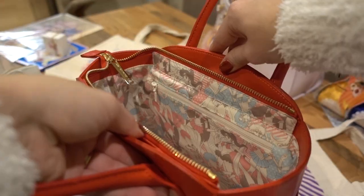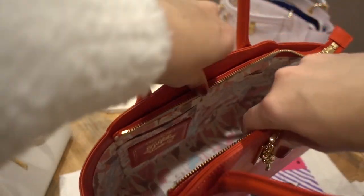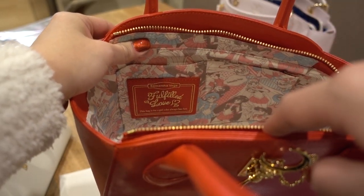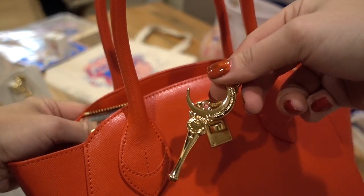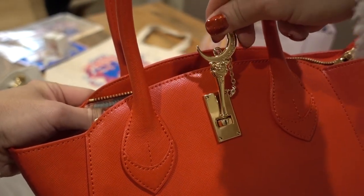It was originally a collab that you could buy over at Isetan, which you can tell from the little tag that's included on it, but I love, love, love the print that's on the inside. It's really, really nice and detailed. The quality is pro, so this thing looks great, and it also has this adorable crescent moon wand on the front, which makes it so obviously Sailor Moon.